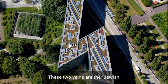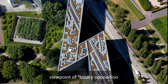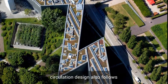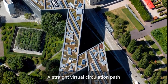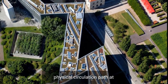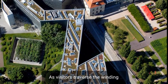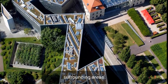These two veins are the Jewish Museum's characteristics and reflect Libeskind's unique viewpoint of binary opposition and contradiction. Following this approach, the circulation design also follows descending and ascending paths. The straight, virtual circular path intersects with a meandering, physical circular path at multiple points, creating several vital spaces. As visitors traverse the winding path, they continuously perceive the changes in the surrounding areas.